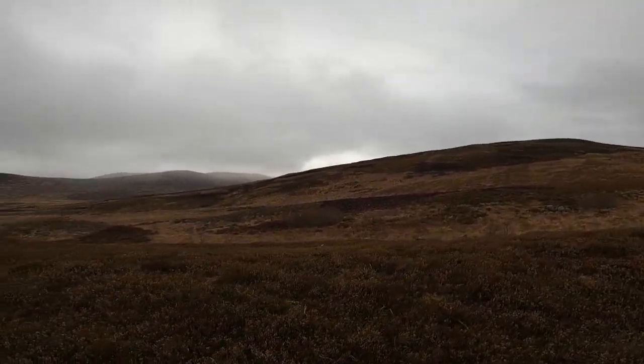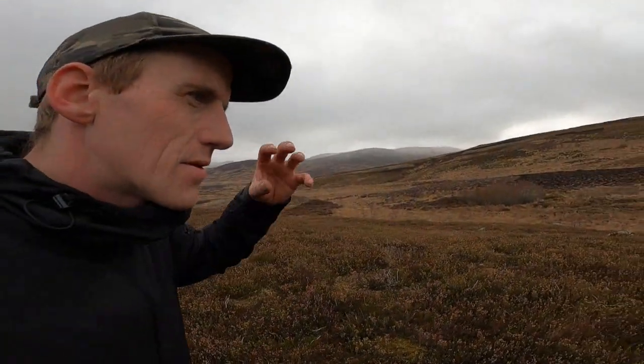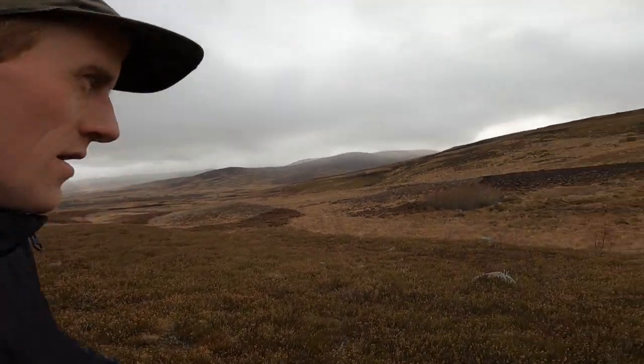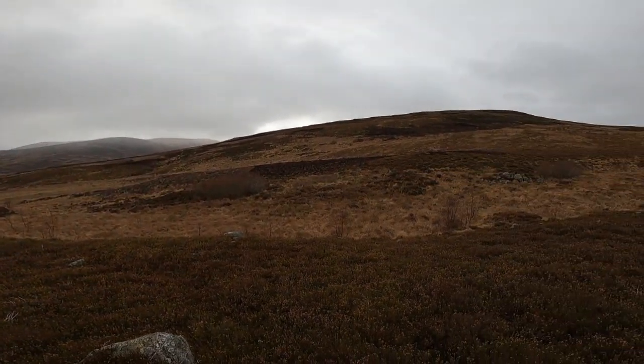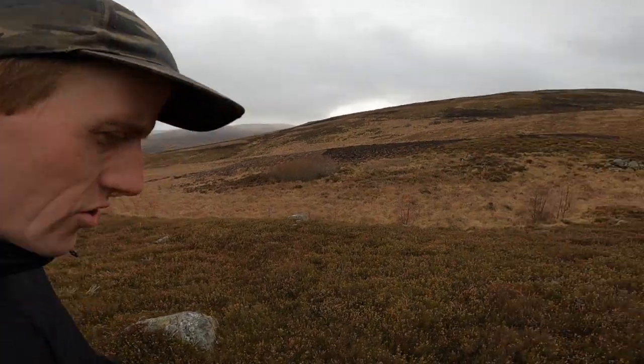Yeah, just check this out, folks. It's mad, some of these adventures that I go on, the landscape that I end up going through, it blows my mind. It's just such a mixture of heather and the old wild hill grass, and there's bog grass, just crazy different varieties of plants and shrubs out here.